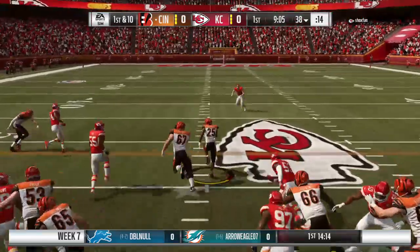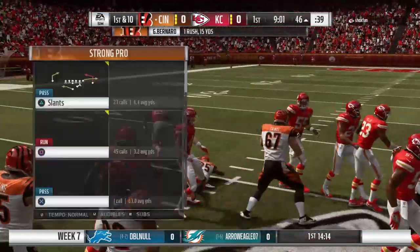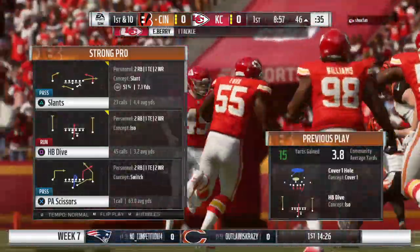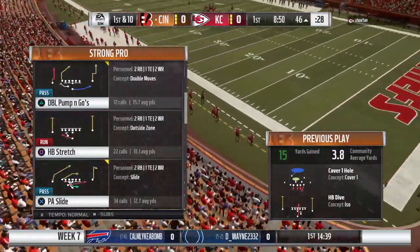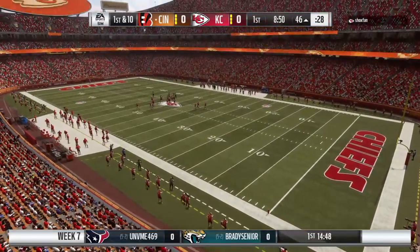Now a first carry for Giovanni Bernard. And he'll be taken down, but not before he gets into enemy territory. That one good for 15, and the Bengals get a 1st down. And that's a run that'll energize an offensive line. They'll take that one all day long. Fundamental breakdown by the defense. You've got to be able to make plays on the edge.